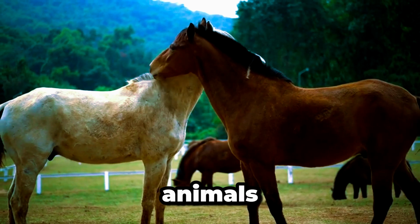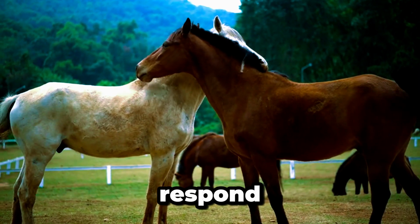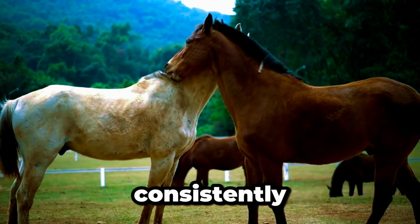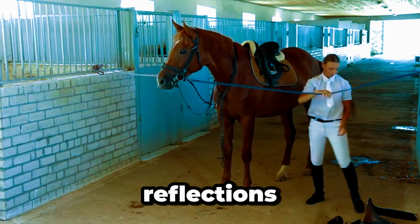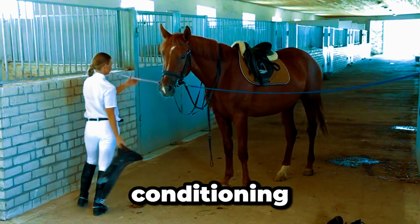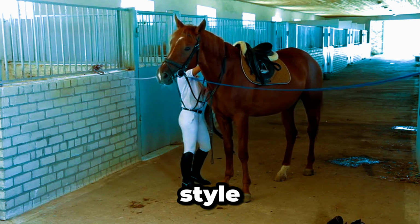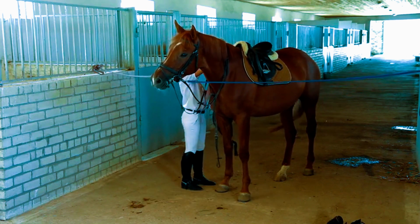Horses are animals of habit that respond well to regimentation and respond best when the same routines and techniques are used consistently. One trainer believes that intelligent horses are reflections of intelligent trainers who effectively use response conditioning techniques and positive reinforcement to train in the style that best fits an individual animal's natural inclinations.